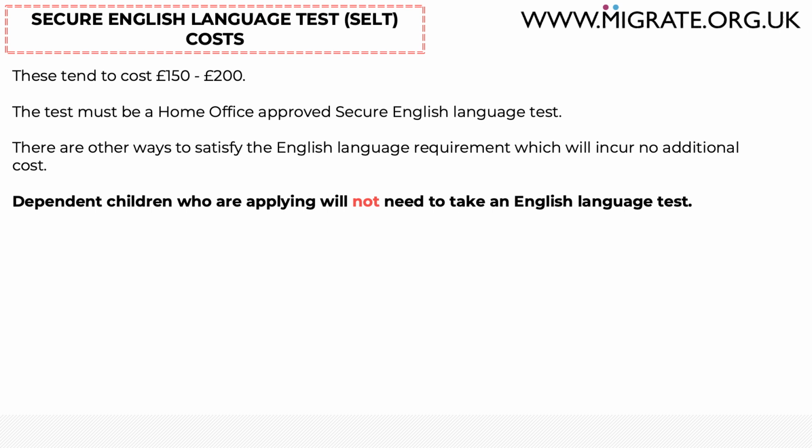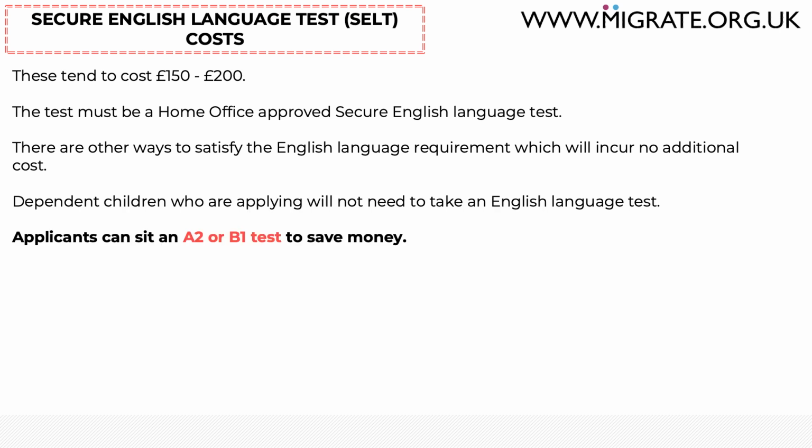And finally, it's worth pointing out that, to save money, if the applicant's English language ability is good enough, the applicant can choose to sit an A2 or B1 test. This is because, even though the secure English language tests are only valid for 2 years, in most situations the English language test can be reused if a partner visa application is being extended and it was successfully relied on in the previous partner visa grant.